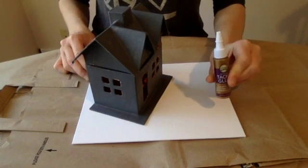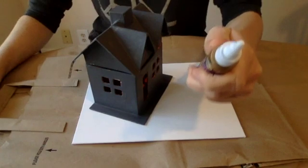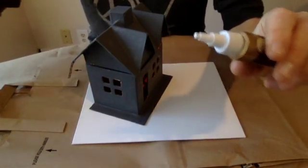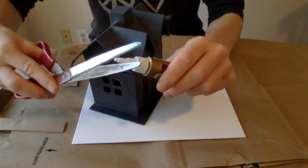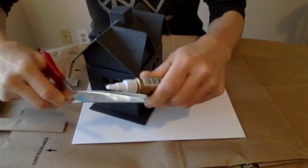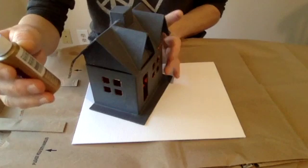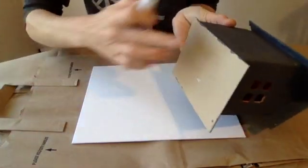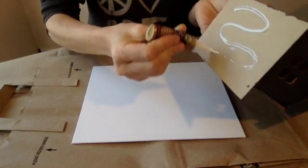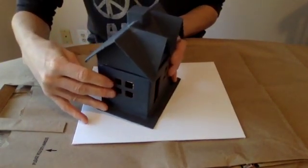Once you've decided, take your glue. When you pull off the cap, you might notice it's sealed shut. It won't squeeze out until we cut the tip. Ask a grown-up to help you with a pair of scissors to snip off the tip of that glue. There, we're ready to go. Add the glue to the bottom of your house. Then, stick your house to the canvas in the position you've chosen.